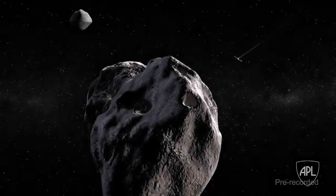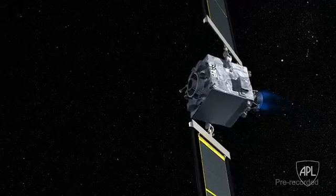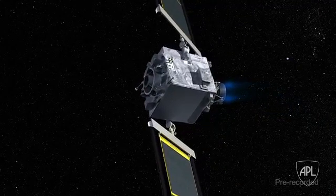This is a test, a demonstration of this capability, but we're doing it in a safe manner in that we'll only be changing the orbit of the moon and not the orbit of the asteroid around the sun, so we don't increase the hazard to the Earth from this particular asteroid by doing this test. So nature's provided us a very good test opportunity for the kinetic impactor.